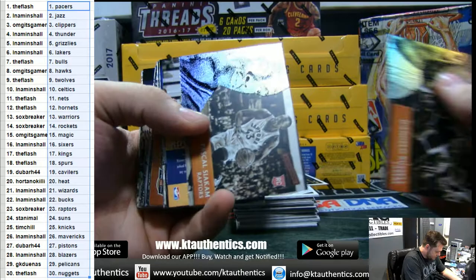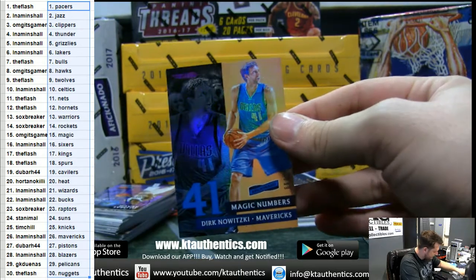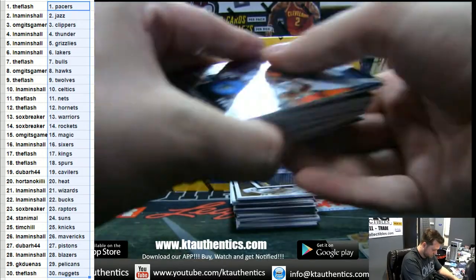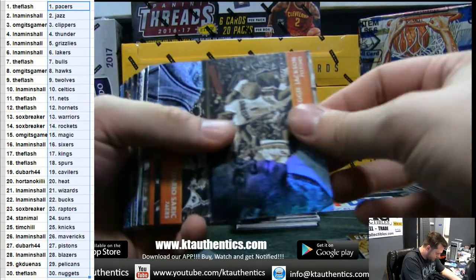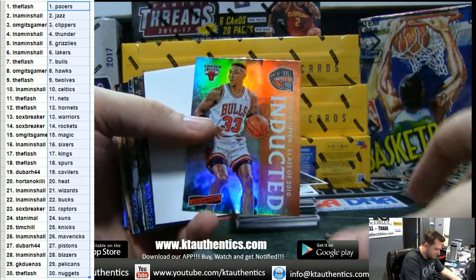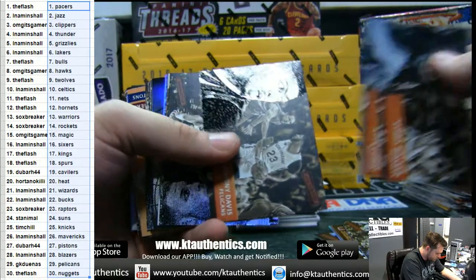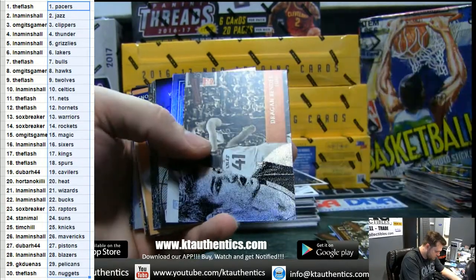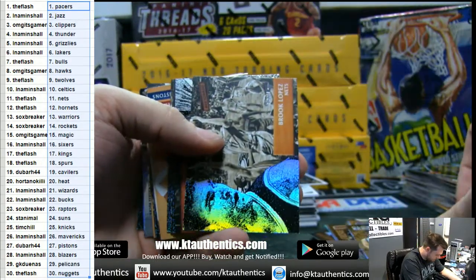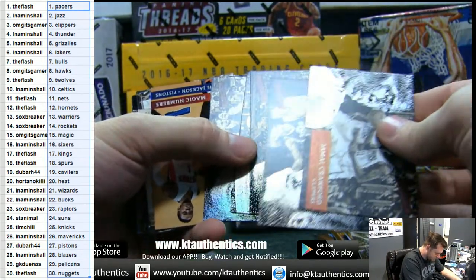All right, let's see what we can get out of here. Siakam, rookie. Dirk, numbered to 99 for the Mavericks. Magic numbers, artist proof purple. Dirk Nowitzki. Thon Maker, Reggie Jackson, Dario Saric. Sabonis. Scottie Pippen. Anthony Davis, power surge. Dwyane Wade, artist proof. Bender. McCollum, Kraftwerk, Global Reach, Peanut Butter Deli Time, Brook Lopez, and no rookies in there?